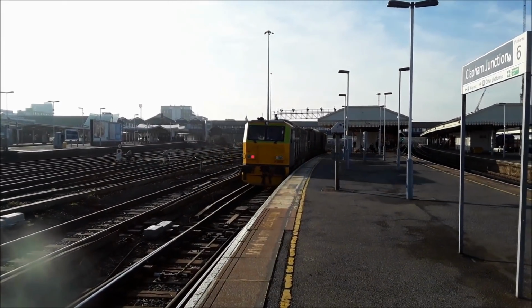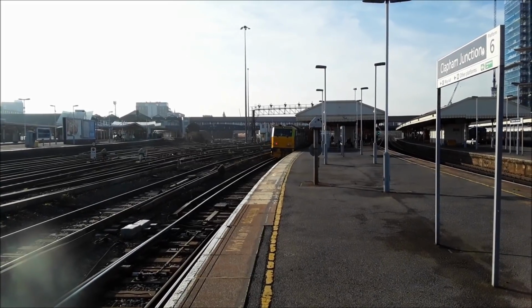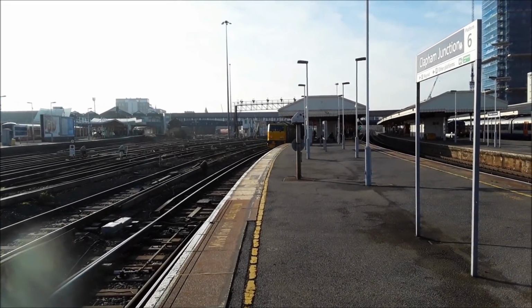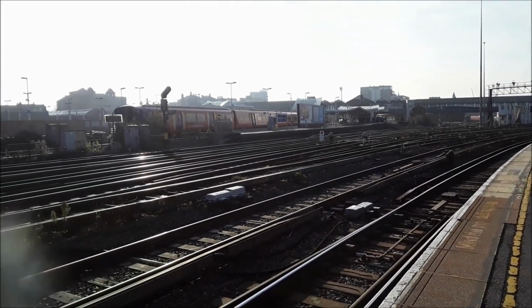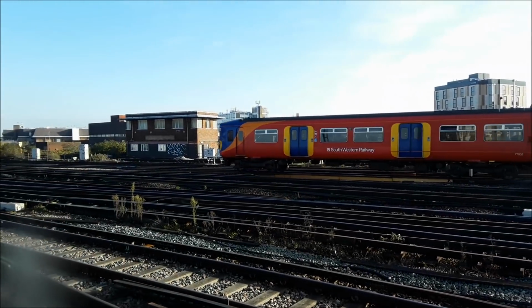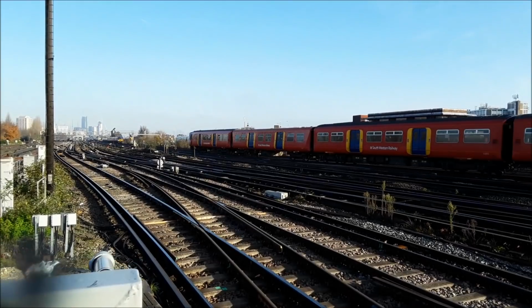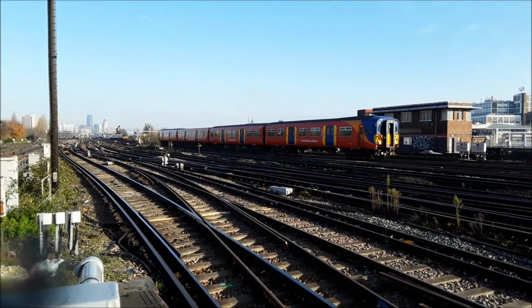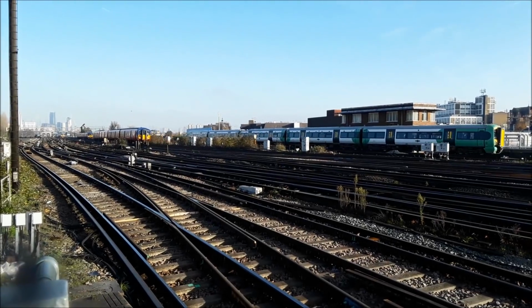Fantastic bit of kit. Right, there's a singular 455 heading off to London Waterloo. As a Southern 377 comes in, it's one of the 377s. This is 455741, this is 377616.